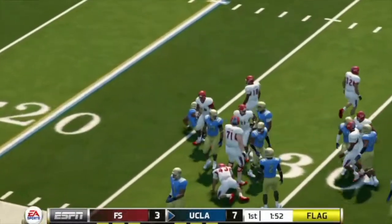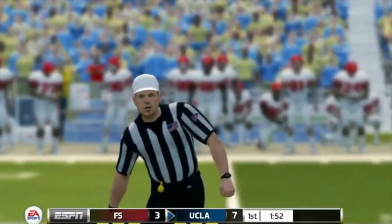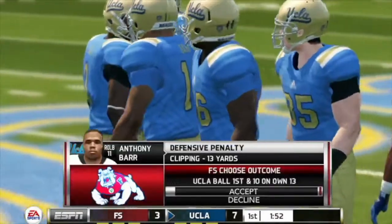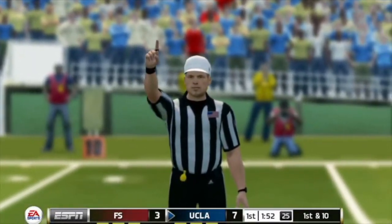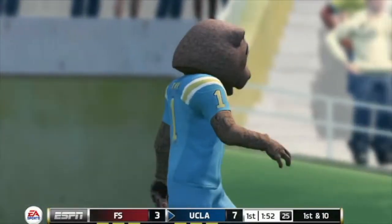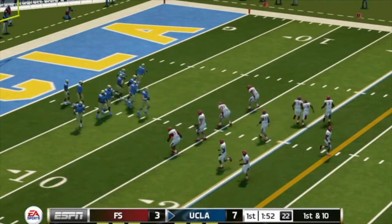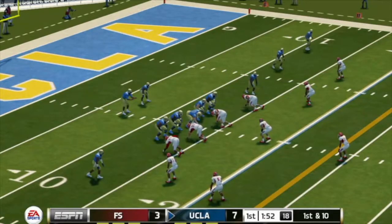Tackle at the 26. Flag down, and I'm not sure when it was thrown. Let's find out. Clipping. Receiving team. That's frustrating for a coach when you preach fundamentals every week and then have someone called for clipping. That penalty really is going to set them back. It's first and 10. Ball on their own 13. UCLA is up by 4.